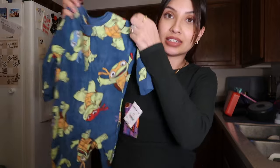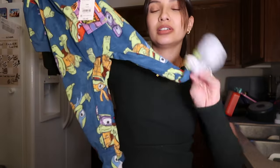But I wanted to show you guys the PJs that I got for Josiah from Walmart. They're all character PJs. He's really into Paw Patrol. He just recently started watching Ninja Turtles thanks to Benny. So he has this one. Has the grips on the bottom.